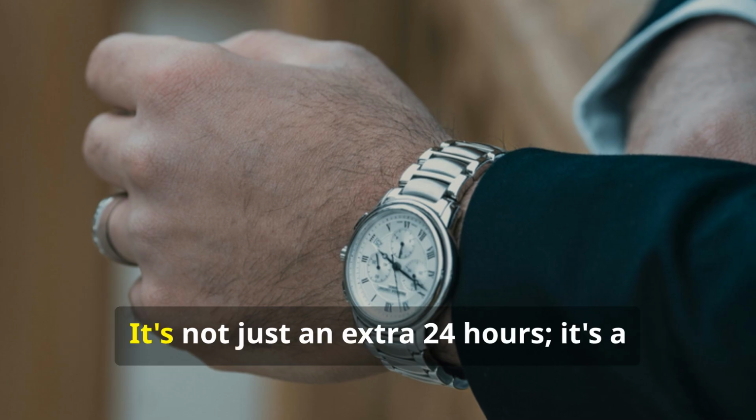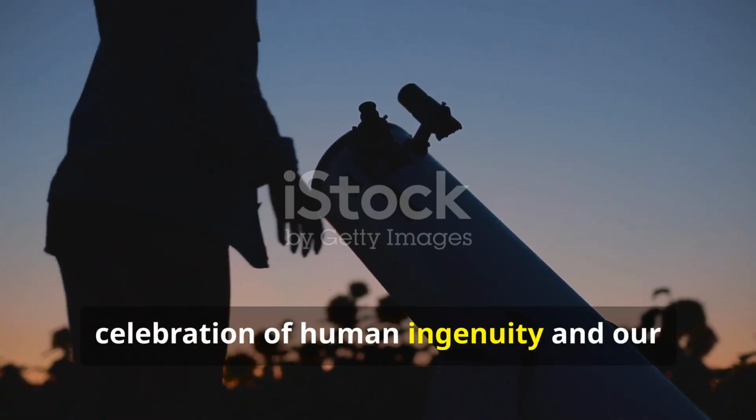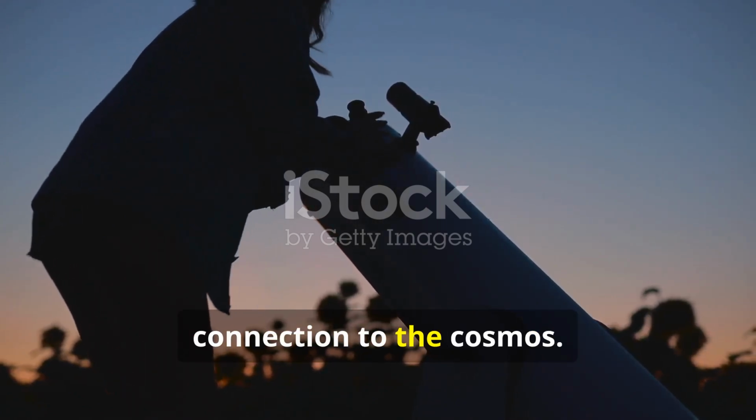So, the next time February rolls around with an extra day, take a moment to appreciate the leap year. It's not just an extra 24 hours, it's a celebration of human ingenuity and our connection to the cosmos.